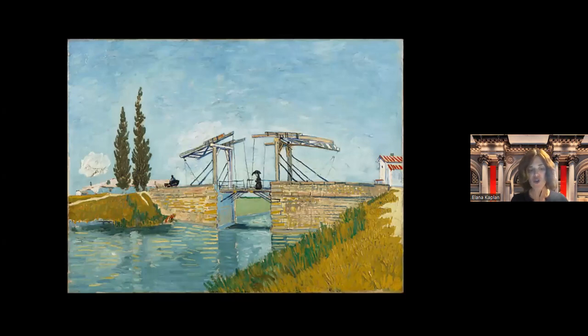So the painting is called Drawbridge. It was painted in May 1888. It's oil on canvas, and the size is 19.5 by 25.25 inches. And this was loaned by a museum in Cologne. Okay, so this was a painting of a canal that was not far from Arles, where Van Gogh spent time, and he found a motif that reminded him of his Dutch homeland. Of course, Van Gogh was born in the Netherlands, and a drawbridge is a motif that he saw often in his Dutch homeland. And Van Gogh ended up capturing the drawbridge on canvas.